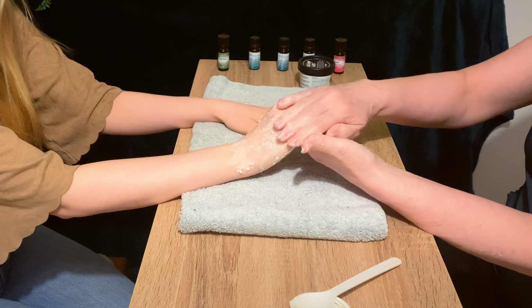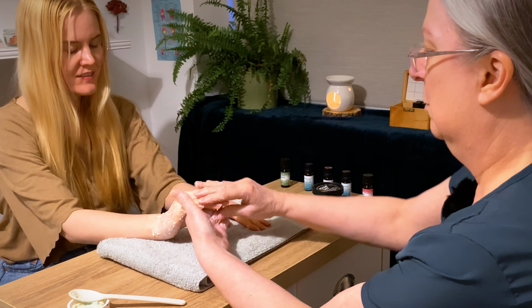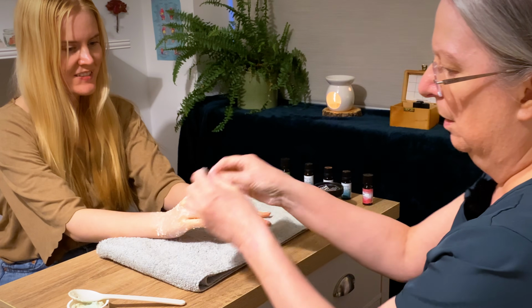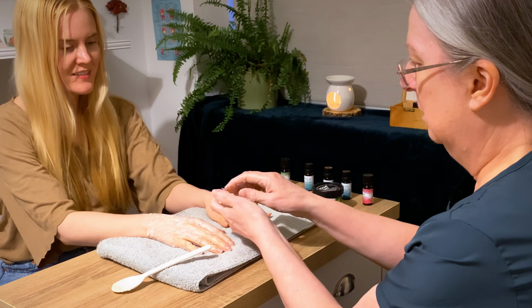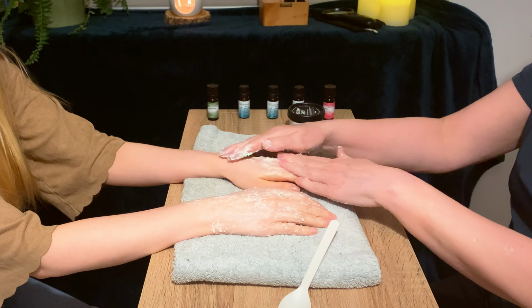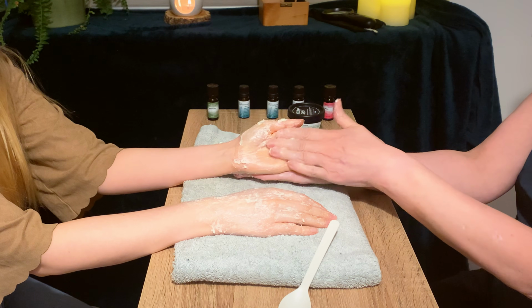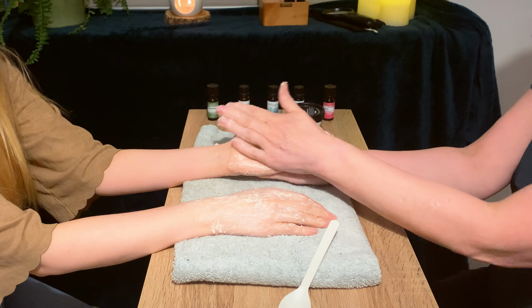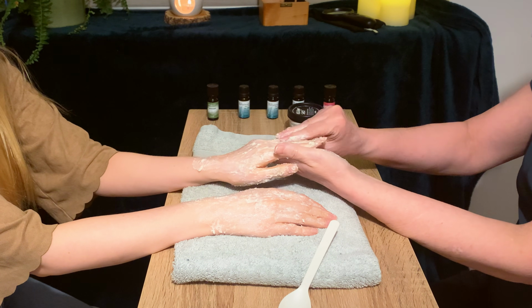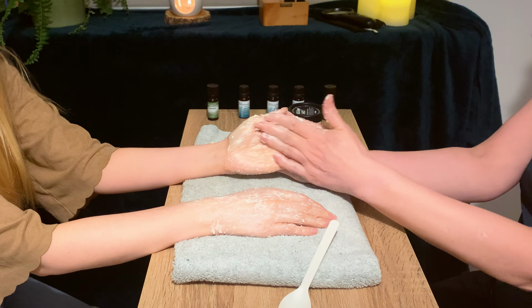Yeah, that feels wonderful. Yeah, just making sure it's done. And then we're going to do this bit here and the ends of your fingers where you had a bit of dry skin. So the salt can really get into that. And then we're going to do the remaining, leave that to one side, the remaining amount here on the other hand. And in particular we're going to get this bit here. And the whole aim of this was to really get rid of any dry skin.